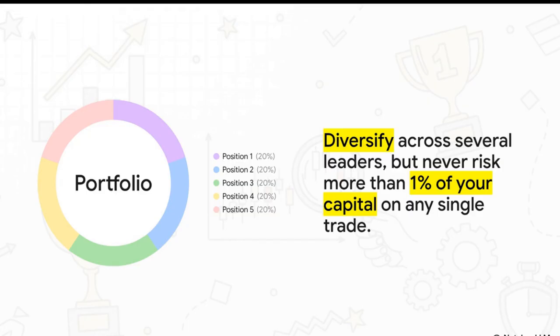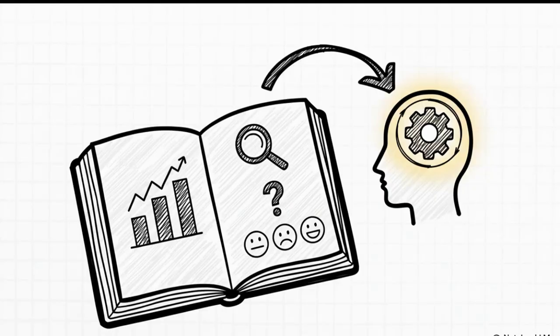And here's how that risk is managed across your entire portfolio. You never ever risk more than a very small fraction of your total capital on one trade, usually around 1%. Why? Because this rule makes it mathematically impossible for any single bad trade to knock you out of the game. It guarantees your survival.